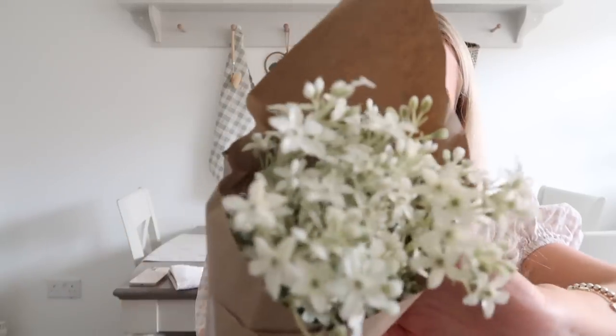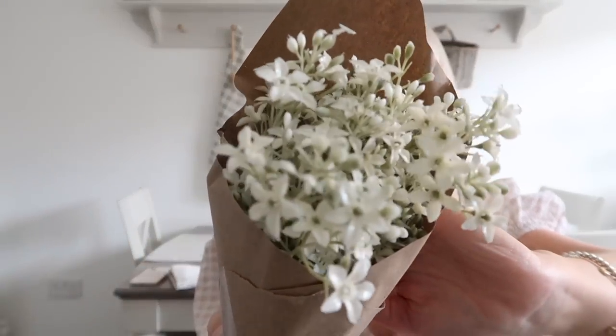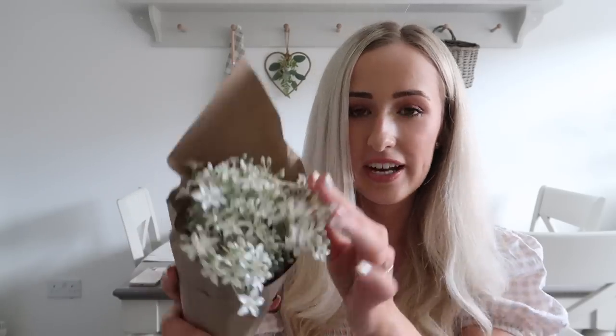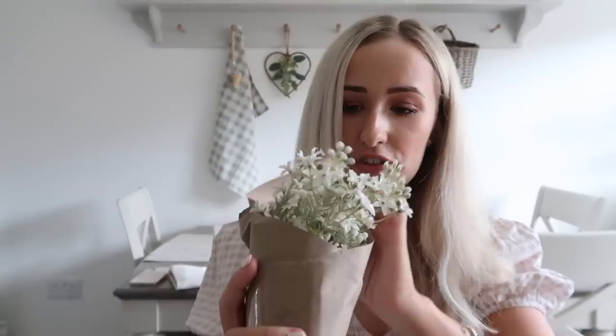And these are, I'll give you a close up, I think they're called star flowers on the website, but I just thought they were dead cute to pop in little terracotta pots or ceramic pots or small jugs or vases or anything like that. Country modern type of flower, really nice creamy colour as well, not too fake looking. And you get quite a lot as well. So I'm really, really happy with those. I think they look adorable.